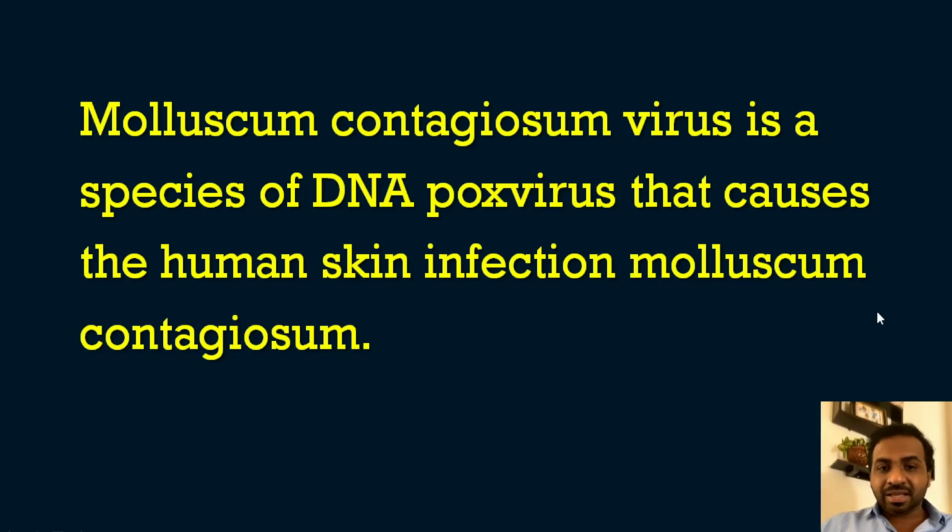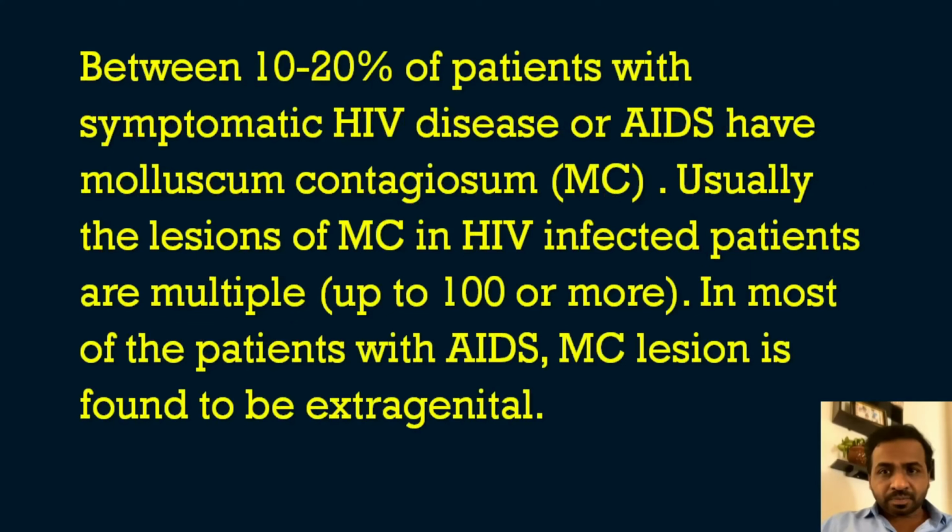Okay, so this pox virus impact can be through several routes. It can have an impact on immunosuppressed patients like HIV patients. For example, between 10 to 20% of the patients with symptomatic HIV disease or AIDS have Molluscum contagiosum, and usually the lesions of this disease in HIV infected patients are multiple. Skin sores will be there, up to 100 or more. Okay, so in most of the patients, this Molluscum contagiosum lesion is found to be extragenital.